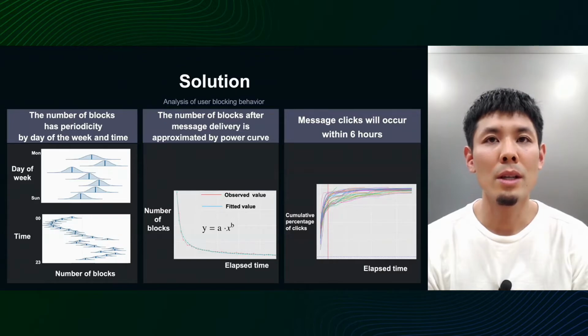For this purpose, we first analyzed the blocking behavior of users. As a result of the analysis, we found that there is a regularity in the blocking behavior of users. The figure on the left shows that the number of blocks when no messages is delivered is cyclical in terms of the day of the week and the time of the day. The number of blocks at this time of day and day of the week is statistically about the same.